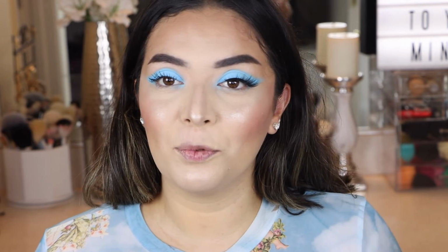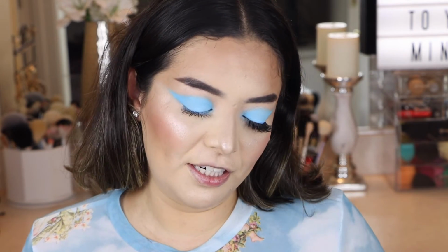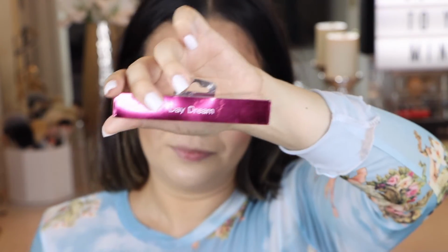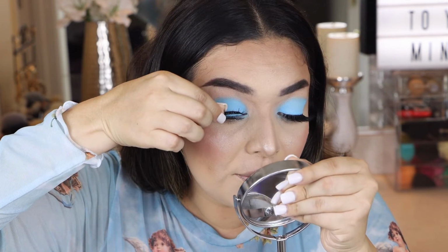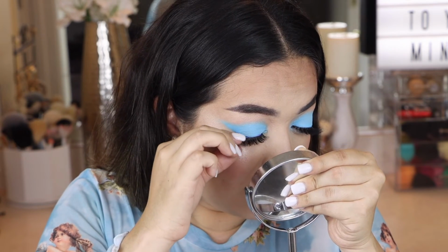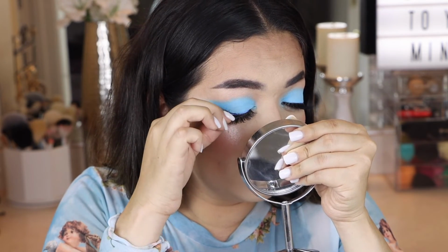So I applied one lash off camera. Now I'm going to apply the other one on camera. And the lashes that I used are these Beauty Creations lashes in the style Daydream. I hope you can see it. So this style is really nice, very natural. I'm in love. Yet they're still full, so that's why I like these lashes. I think I've worn them in another video.